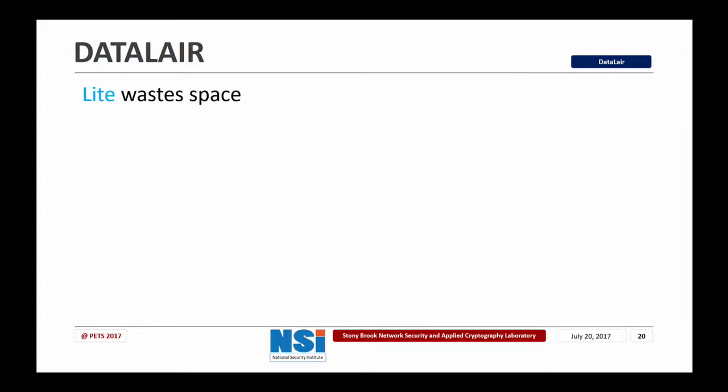Now, DATALAIR Lite, from a security perspective, works because it follows both the necessary and sufficient conditions for ensuring plausible deniability. However, it wastes space. You have to create two partitions, even though you might not be storing any kind of hidden data. And so we go ahead and build DATALAIR, which merges the hidden and public partitions.